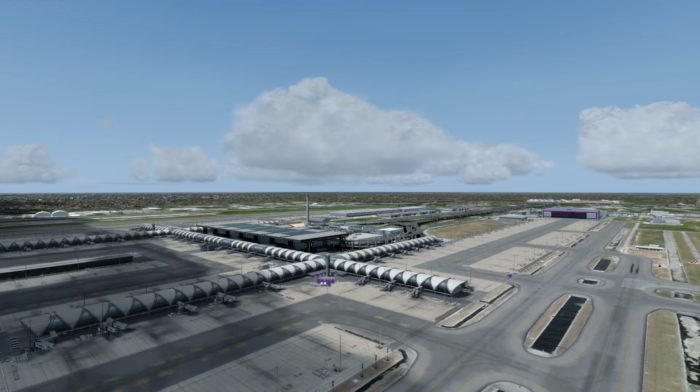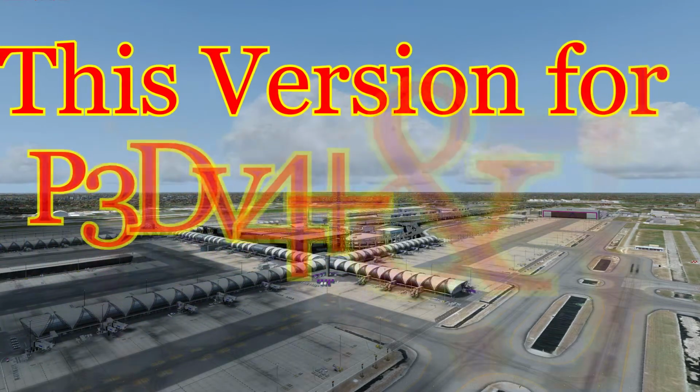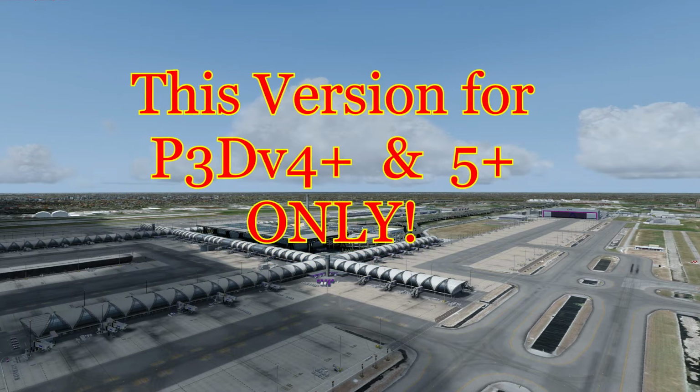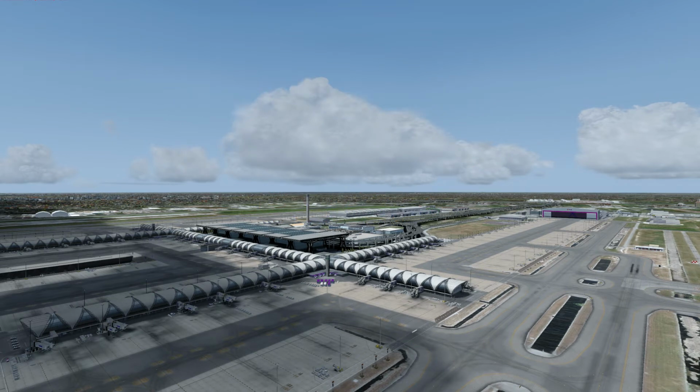Just to reiterate, this version 2.1 has just come out in January by AA Sceneries, and it's released for version 4 and version 5 only. It's not compatible with Flight Simulator X. Just to run through quickly some of the features. All PBR materials have been used for better rendering here. The main terminal and concourses were all detailed in 3D metal frames.